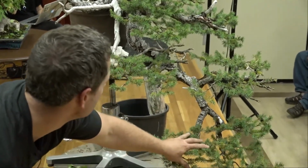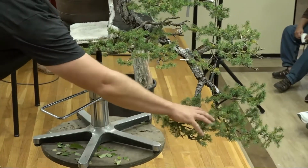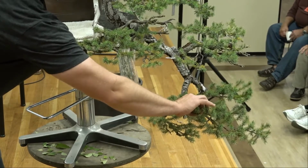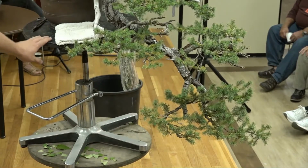That one should go, right? This one? Just this one? No. This one? That's shading the one below it. Okay, so hang on. I'm going to move it up.